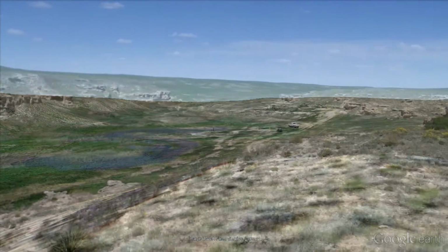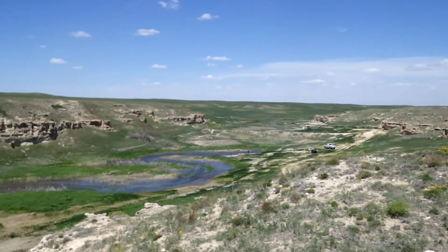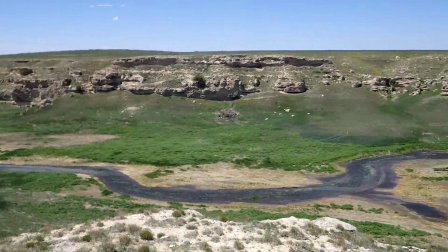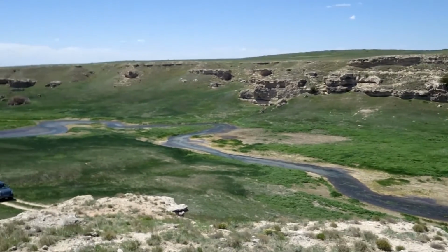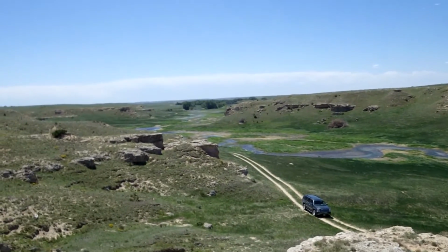The top of a bluff along the valley's eastern edge provides an excellent vantage point from which to see the clear impact from the augmentation pumping on the flows in the creek, as well as highlighting the unique landscape of this part of western Nebraska.